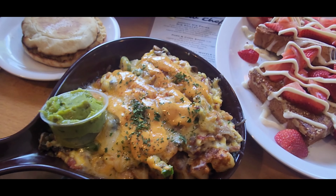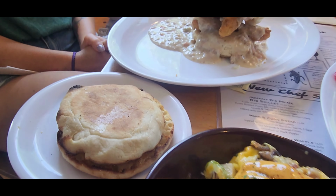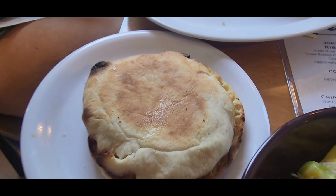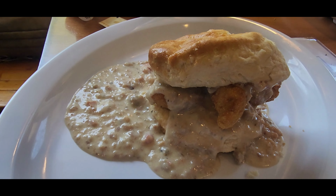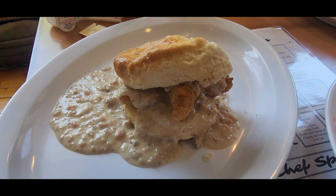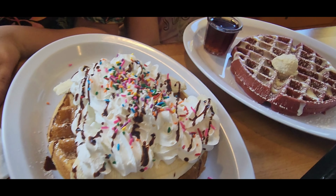You guys enjoyed this? Thank you. And oh, I love English muffins. And this English muffin is massive. This is a big English muffin. And look at this biscuit. Wow. Like, that Bloody Mary was good. It was amazing. Wow, look at that.